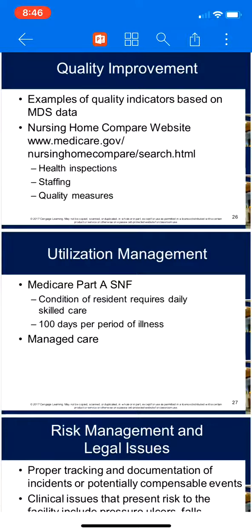Utilization management for managed care residents, typically those in a SNF or a subacute bed, is a dynamic process that requires frequent monitoring by the facility case manager to ensure that care needs and progress are communicated to the managed care case manager on an ongoing basis. The facility must be in a position to communicate changes in resident status and the discharge plans to the managed care payer. All right, moving over to risk management and legal issues, and then we're going to wrap it up with our role of the health information manager.